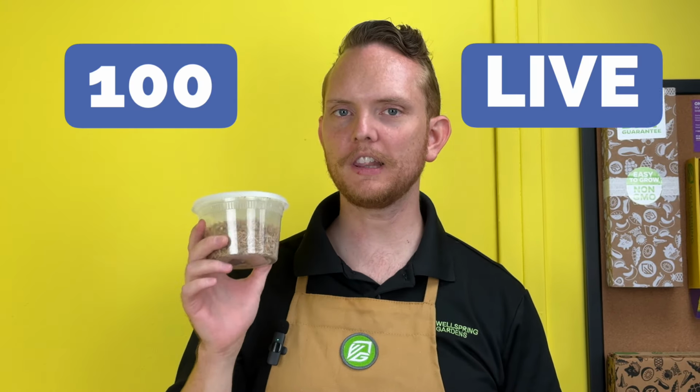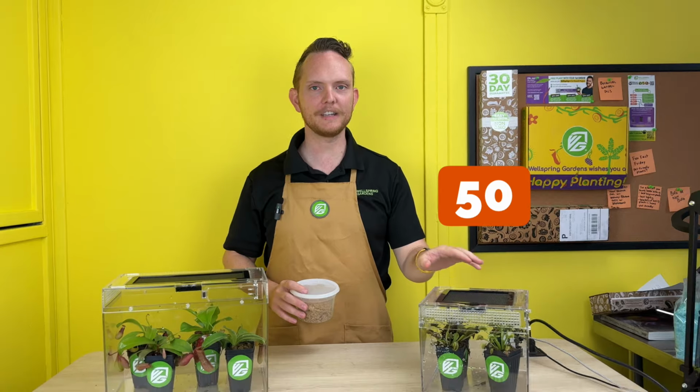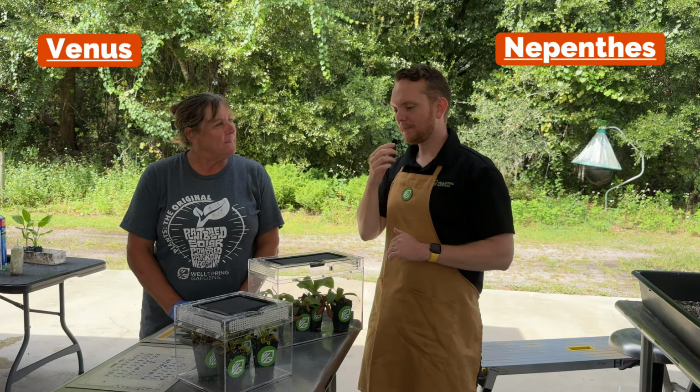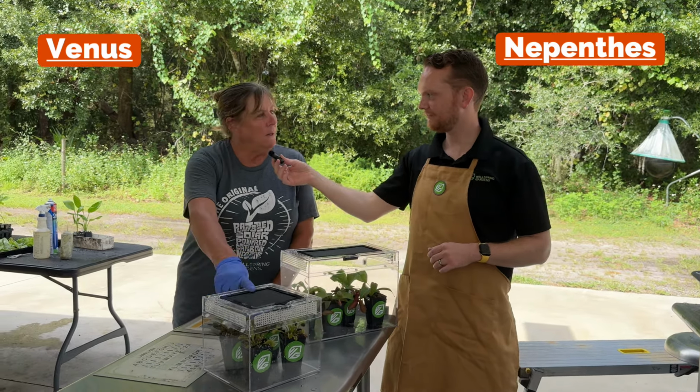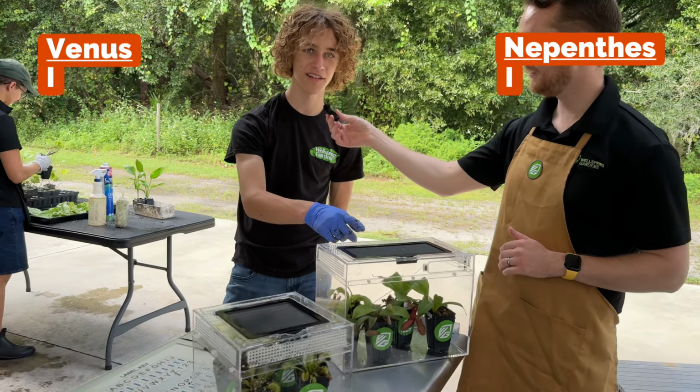I have 100 live housefly pupae in this container, and I'm gonna give 50 of them to Team Venus and 50 to Team Nepenthes. Once they hatch, the first team to eat all the flies is the winner. 50 houseflies in each box. Who's gonna eat them first? I'm putting my money on Venus. I think these ones are going to first.